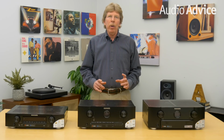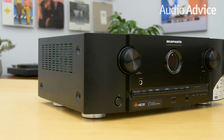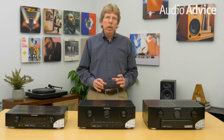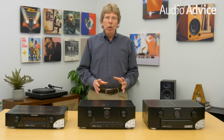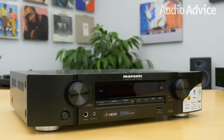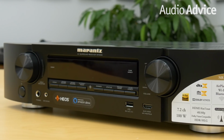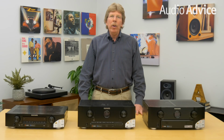If you are serious about your home theater setup and have somewhat hard to drive speakers, it's well worth the extra $500. If you're content with 7 channels and have typical speakers, stick with the SR5013. Receivers like these are a long-term investment in your system, so it's important to consider not only how you're going to use the receiver today, but in the future as well. We're confident that whatever Marantz receiver you choose, you'll love its great sound and enjoy its quality for years to come.